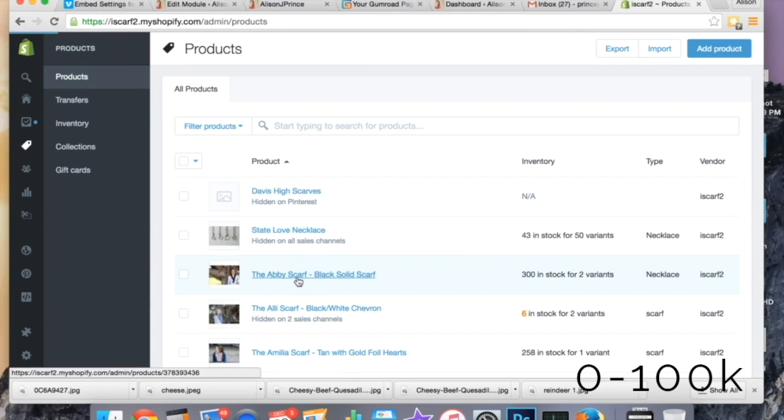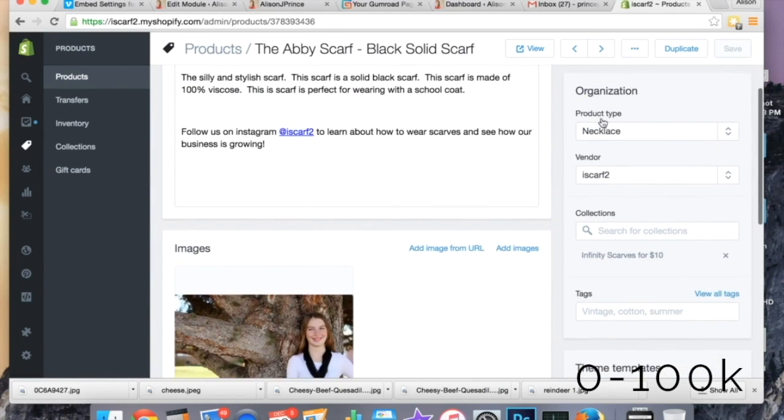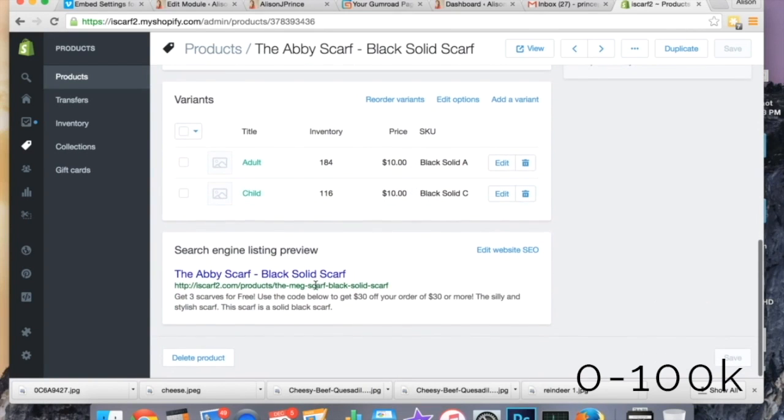You just go in, I'll click into the Abby scarf right here, type up what it is. You want it visible online, Pinterest, and have a buy button. We put it in a necklace. I'm not sure why, but the vendor, of course, would be iScarf. We add our images right here, our inventory. We have an adult and a child. And this is what it's going to look like on SEO.